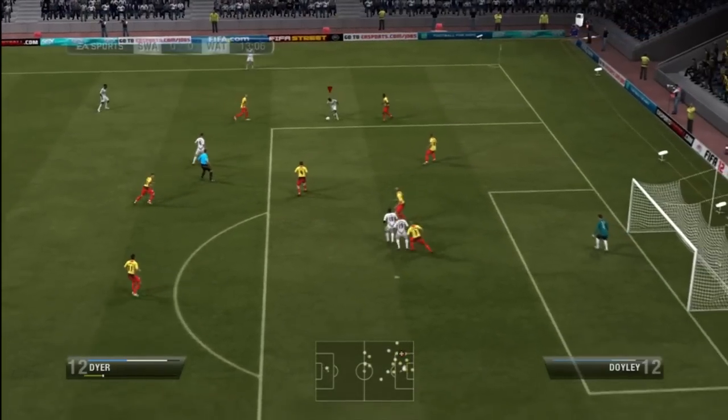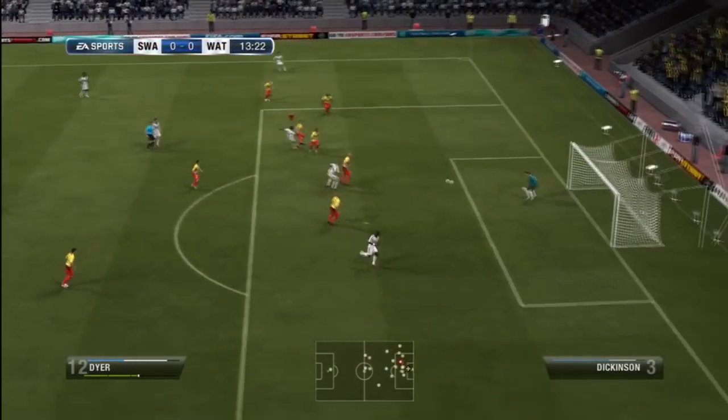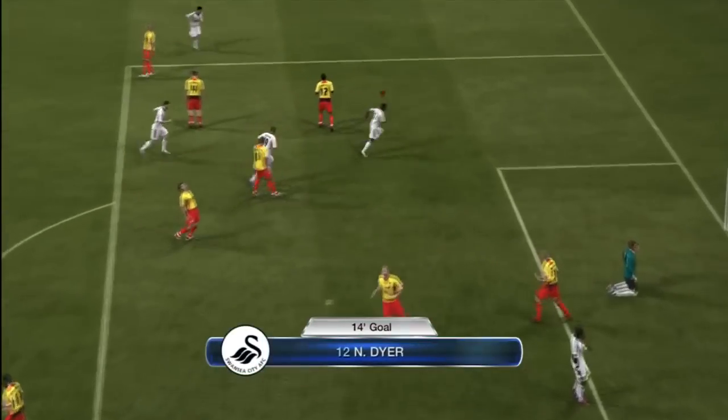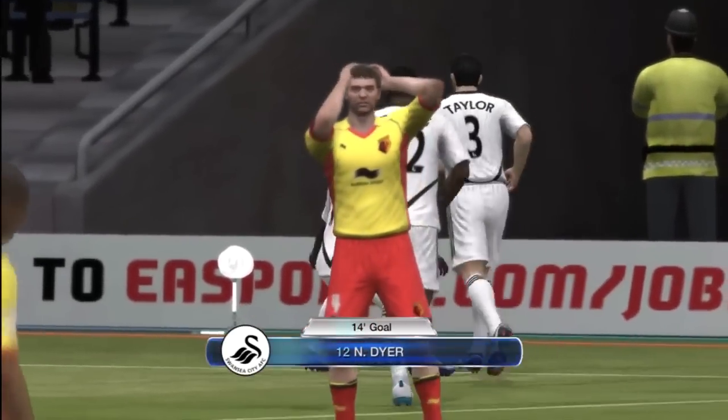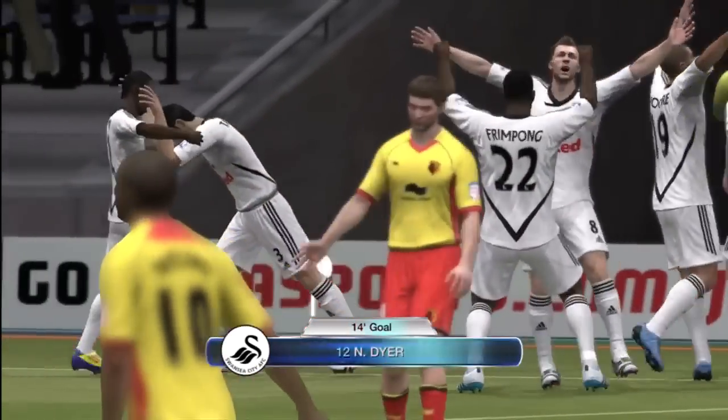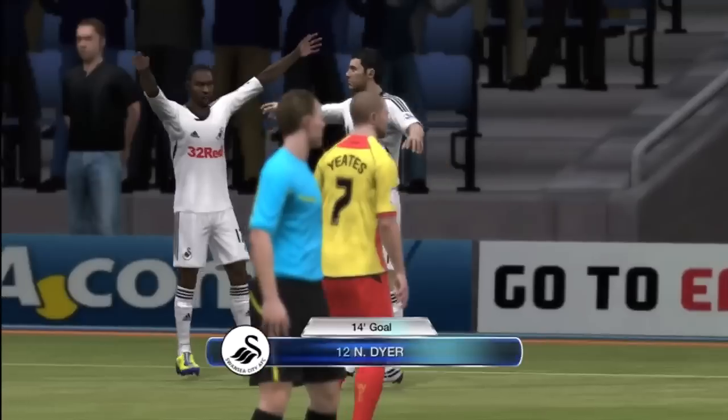Part 2 of my Avoid Relegation series for the month of October. As you can see here, I'm playing Watford in the League Cup, and Dyer scores a very nice goal there from the throw-in. It's early on in the game, I think that says 14 minutes, I can't really see from my little Vegas screen, but good goal from Dyer against Watford in the League Cup.